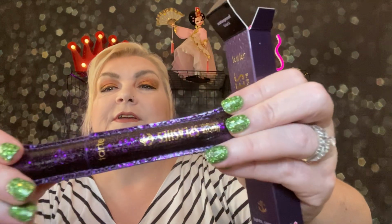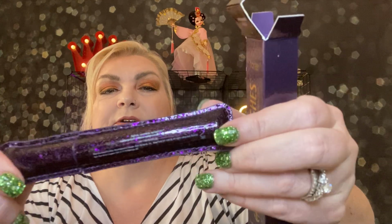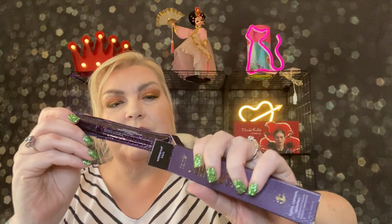Then we have a full-size mascara from Tarte. It's Light Camera Splashes. It's the waterproof mascara. I think it's got a pretty fancy tube. It's very fancy. It's glittery, which I love, the glitter. And I don't know if I'm going to try this out or sell it on Mercari. I'm not sure. But this is at least a $20 or $25 mascara. That brush is probably 10 bucks, maybe 15.